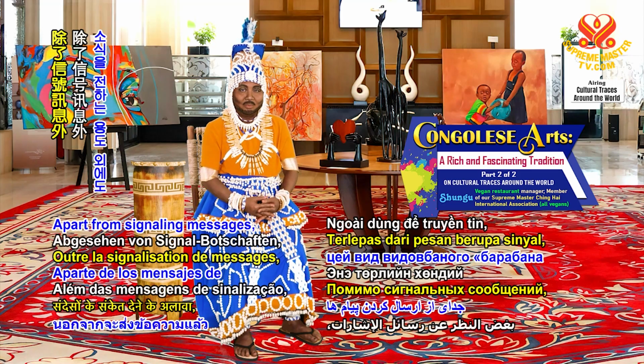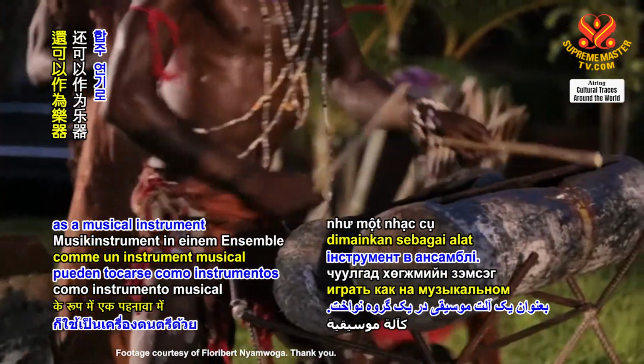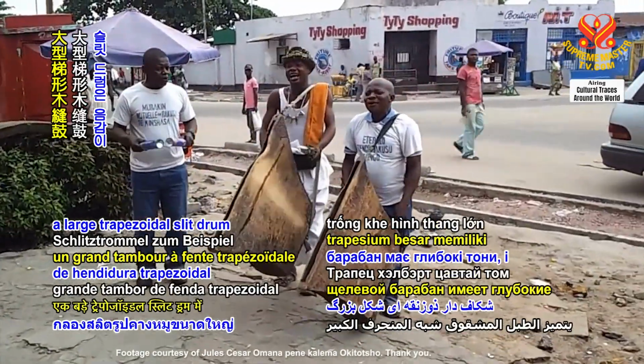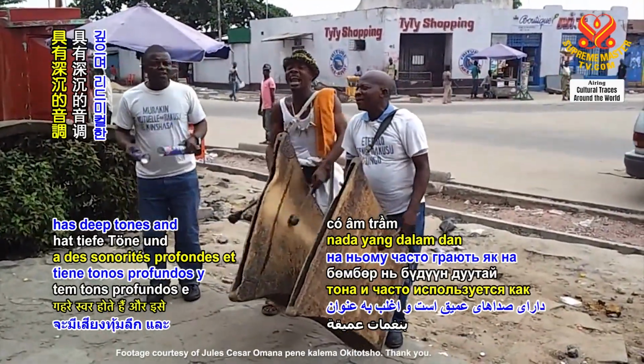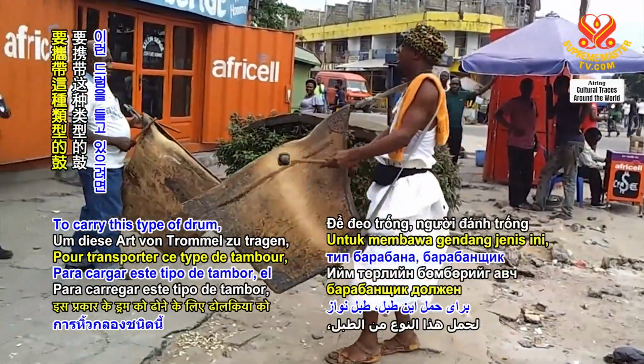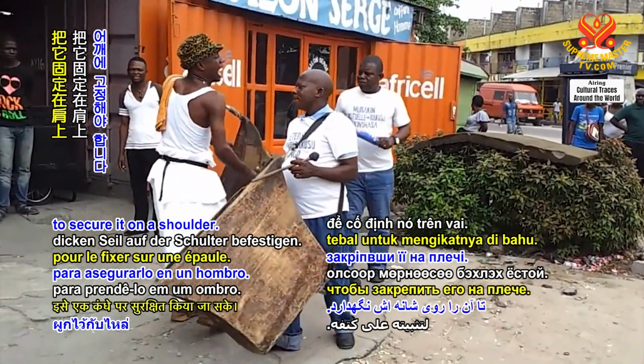Apart from signaling messages, this type of hollowed-out log drum can be played as a musical instrument in an ensemble. For example, a large trapezoidal slit drum has deep tones and is frequently played as a rhythmic bass instrument. To carry this type of drum, a drummer must use a thick rope to secure it on a shoulder.